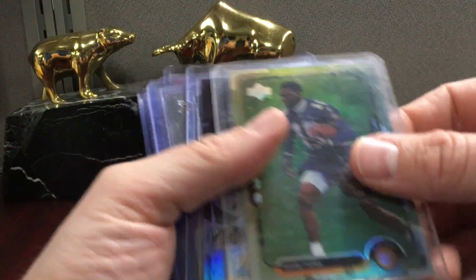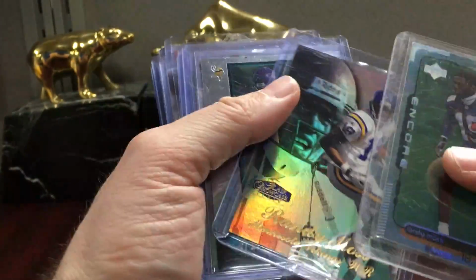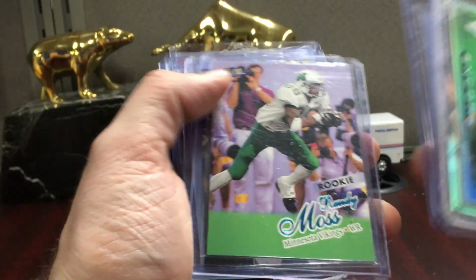I'll just hold them like this and flip through. We got the Upper Deck Encore. That's the row 3 flare. Bowman Chrome's beautiful and classic. That's probably my top 3 Moss rookies.